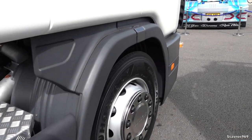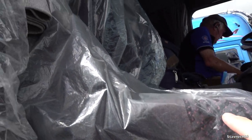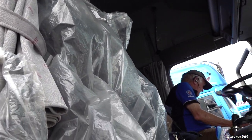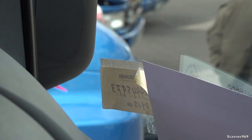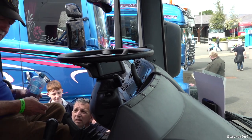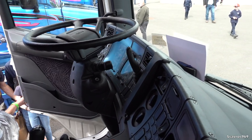So wait until you hop inside, because the plastic is still on the passenger side seat. And this is definitely the plastic, because if we look at the label there, you see that label there? That matches in with the delivery label on the windscreen. So yeah, this is just spotless on the inside. Definitely the cleanest one I've seen, for obvious reasons, because it has so little mileage on it.